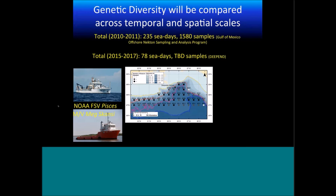So this is basically some of our sampling stations. We are not sampling all of these. These are all of the sampling stations that were sampled back in 2010, 2011. We are not able to go back to all of them, and you can also see that we're not sampling a huge region, right? It's restricted to the northern Gulf of Mexico. So to answer the question of connectivity across the Gulf of Mexico, it's going to be very difficult. We would need to sample the different east, west, and south regions of the Gulf to see how connected the populations in the Gulf are.